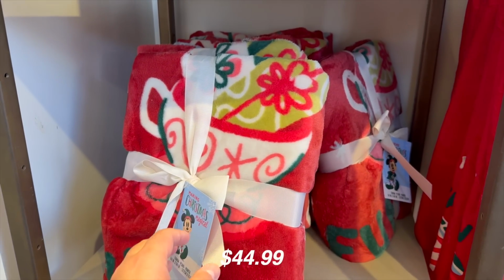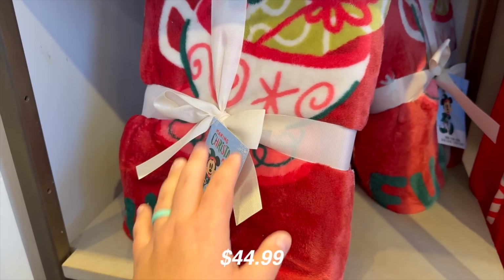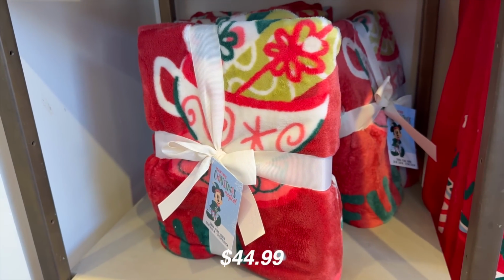They do have the blanket that we've been seeing inside the parks, so if this is something that you want, they do also have that in stock, which again, it looks really nice, and this will run $44.99.